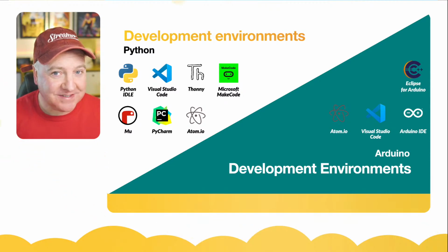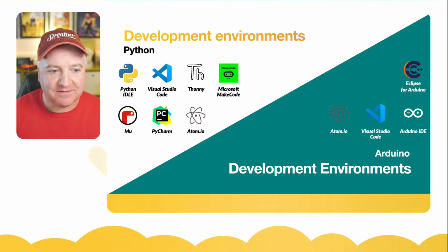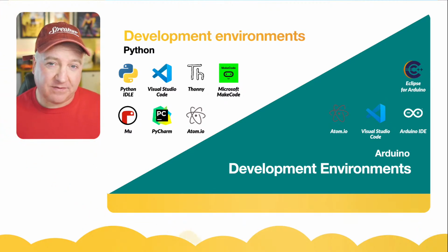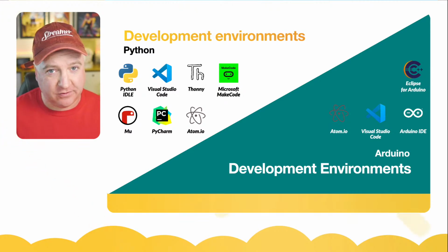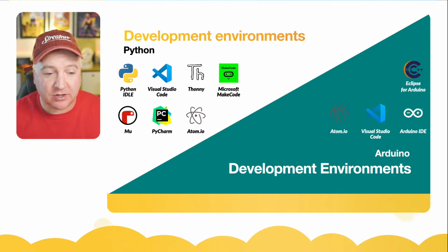Then you've got Mu, which is not as popular as Thonny, but it's on all Raspberry Pis. I think you can access Mu on there. And then you have PyCharm, which is a paid commercial development environment. They have a community edition, but the paid version is the better version, but it's not free. PyCharm is very good for developing Python code and therefore MicroPython.